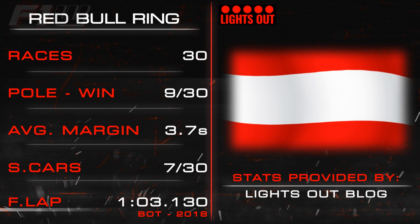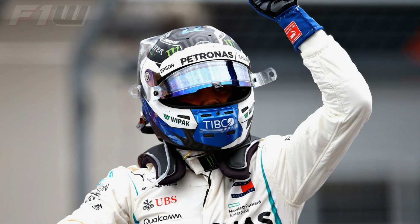The safety car has only made 7 appearances, but as with Paul Ricard last time out, the safety car wasn't even officially a thing in F1 until 1993. And the fastest ever lap recorded around the Red Bull Ring is a 1:03.130, and that was of course set by Valtteri Bottas on his way to pole position last season.